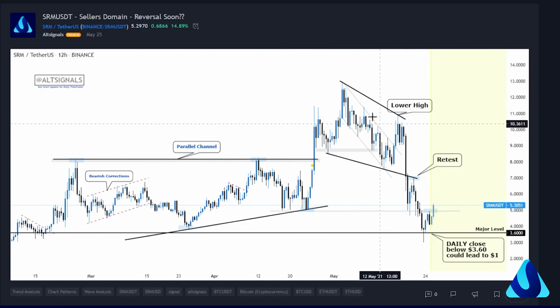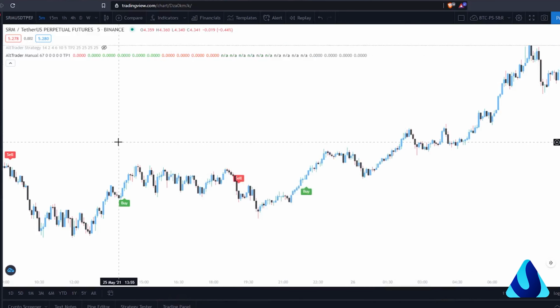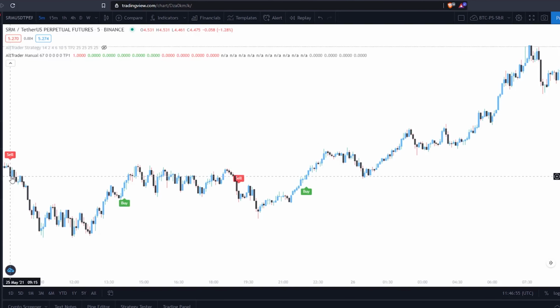So that's it from our technical analysis team. Let's jump into the ALTTRADER Indicator chart. The ALTTRADER Indicator caught some massive moves over the past day. We'll start back from yesterday morning, where we had a sell signal come in and we got down to about 8% on there.